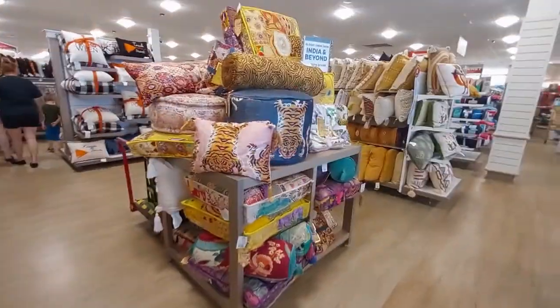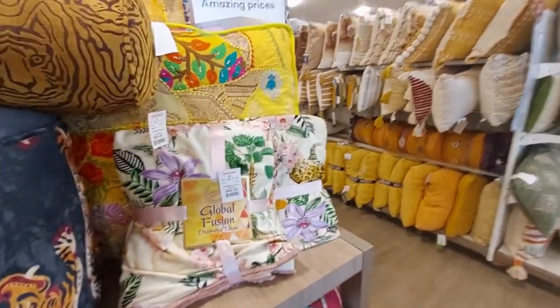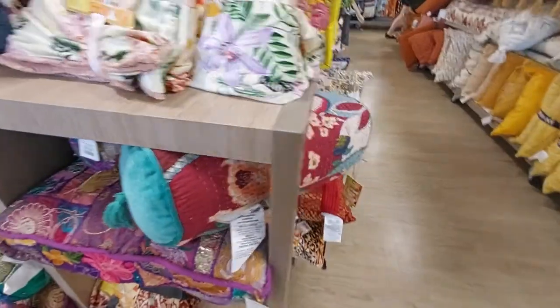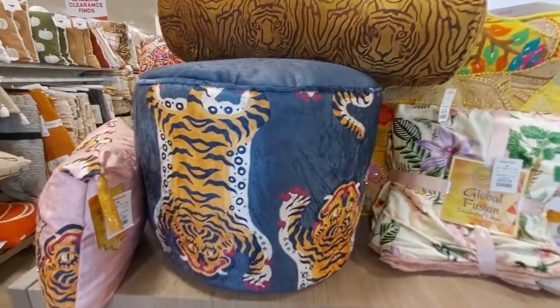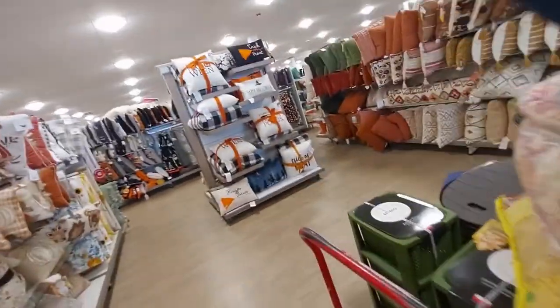And over here, these pillows and stuff and blankets are from India. Global finds. See the pillow? There it is. This is pillows. All this stuff from India. Tiger. This little sitting thing. And then over here is more Halloween stuff.